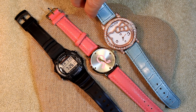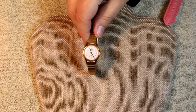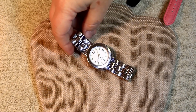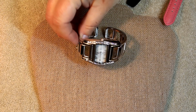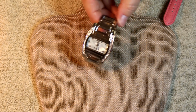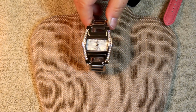And the last one is Hello Kitty. So those three were quite a color combination. We have an adorable little Timex. Look at that little one. This would be a no name, but it has some really nice little green enameling. It's kind of a nice little feature. And this one, believe it or not, is Geneva. It says Geneva Platinum. And the mother of pearl face. And then the rhinestones. Really nice look.